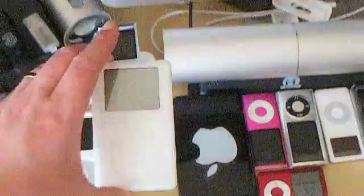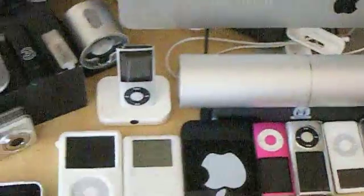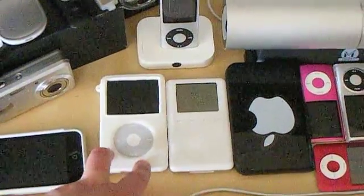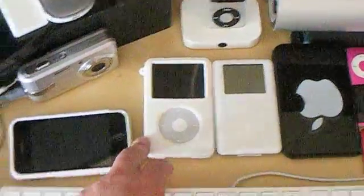This is the iPod that black box came in, so look at the packaging now. A lot of people didn't like this iPod because of the buttons here, and then the click wheel just came and completely replaced it. This is an old iPod Classic as well. This is a 60 gig, I think. We do have another one, but a friend of ours is using it at the minute.